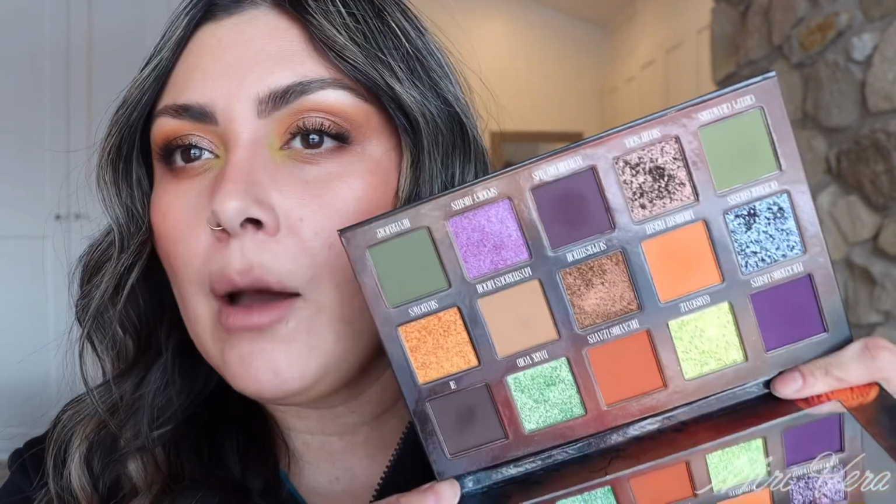Out of the 3 palettes that I own, this one is definitely my favorite. Now it is a little bit bigger. I think 10 or 12 is my happy place, but I still feel like I love the color story so much that I'm perfectly okay with it. I would love to know if you have tried Wicked Widow Beauty. I know not a lot of people. I know the last time I reviewed one of their palettes, there was a couple of people that had never heard of them.